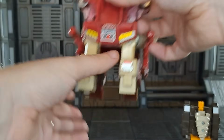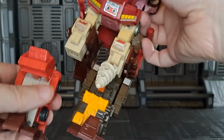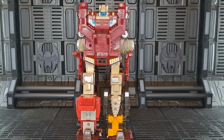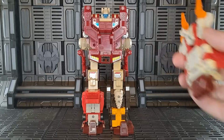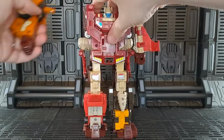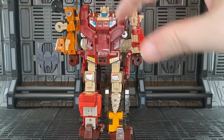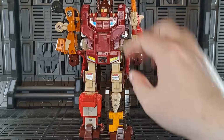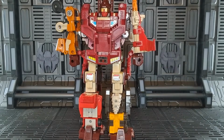All right, Nosecone, you get to form the left leg. Lightspeed, you get to form the right. I might have to reframe just a little bit. We'll work with it. Strafe goes on to the left. We go Afterburner on the right. And we're going to finish it off by attaching the helmet like so. And there we go. That is Computron.